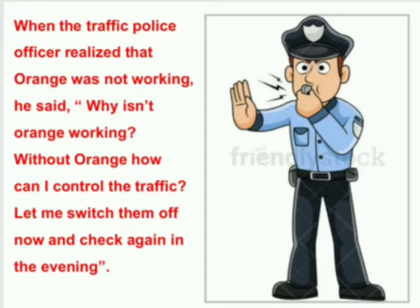And during this whole confusion, the traffic police officer came. When the traffic police officer realized that orange was not working, he said, "Why isn't orange working? Without orange, how can I control the traffic? Let me switch them off now and check again in the evening." That means without orange, even the traffic police officer was not able to control the traffic.